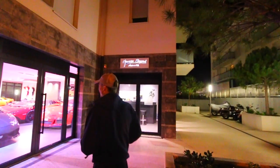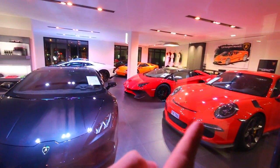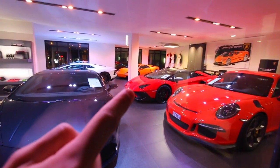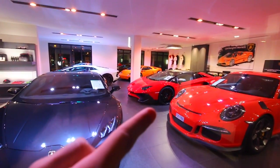Shall we show them from the window? Yes, because they look absolutely gorgeous. A Huracan right there. Very nice. All black. Then we have a GT3 RS in that orange, which looks very, very cool. Perfect resale spec, by the way, if you're wondering. SV Roadster, absolutely stunning with the black rims and the red brake calipers. I love me an SV Roadster.